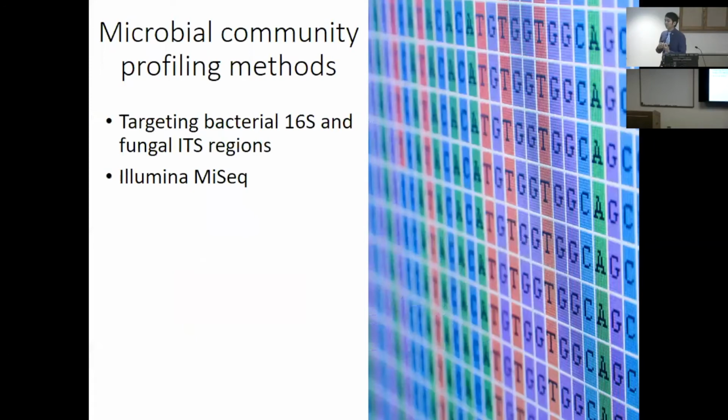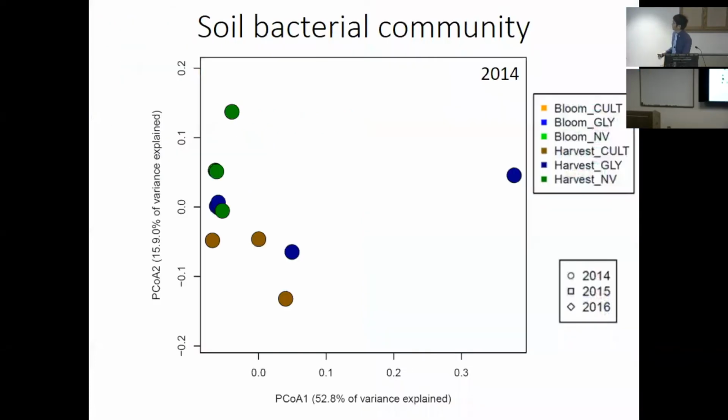Then we took samples throughout the fermentation, and the sample DNAs were sequenced using Illumina MiSeq. For bacteria, we targeted the 16S region, and for fungi, we targeted the ITS regions. So this is the result.